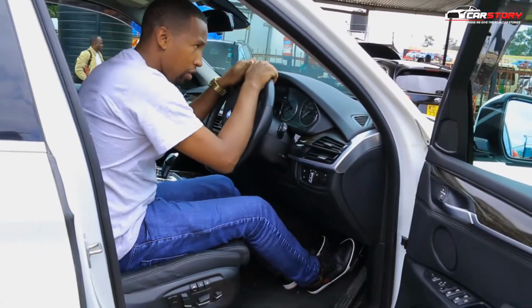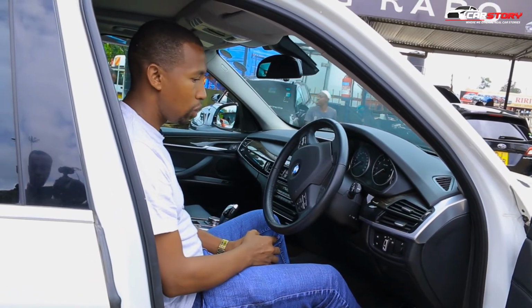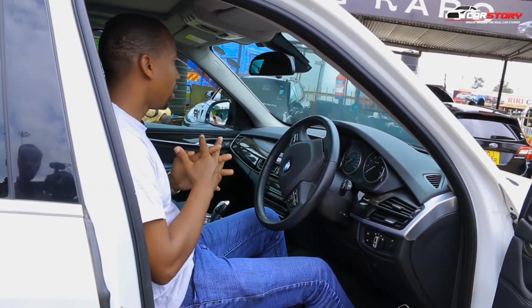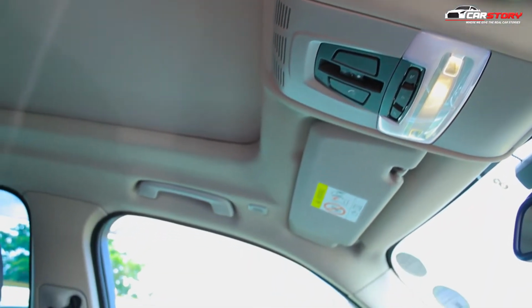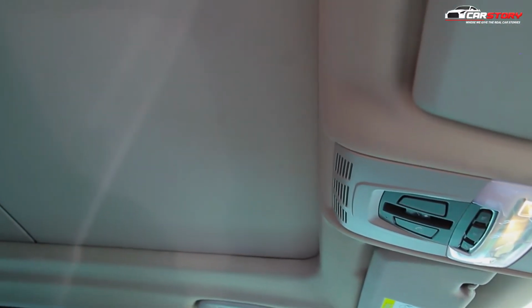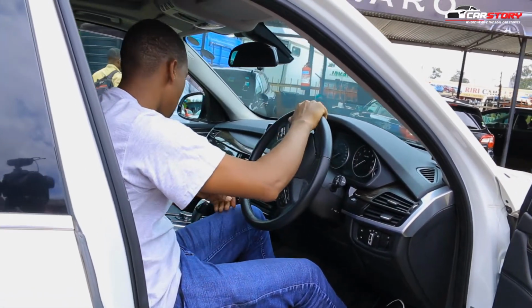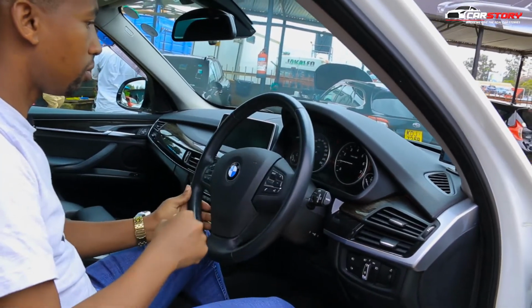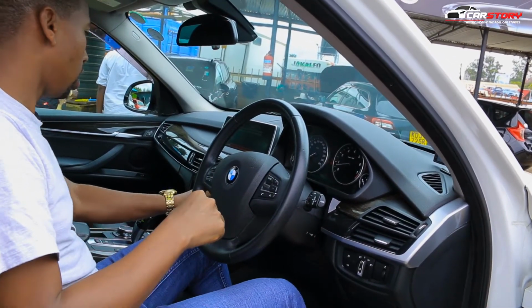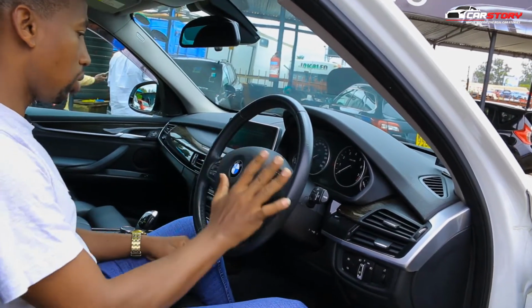So the interior of this car is black, and as I had said, it is purely leather and makes the car look really nice. The roof is in cream, and checking some of the things that we have on the car, we have our steering. You can have the car on so that we are able to get some of the things that I'm talking about. And then you have your steering control.